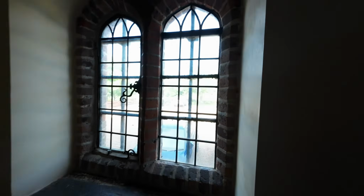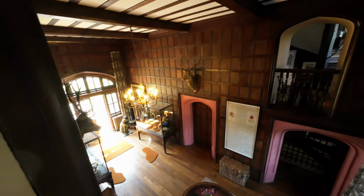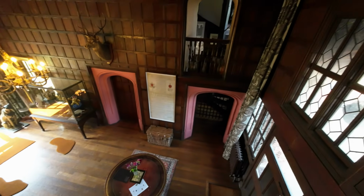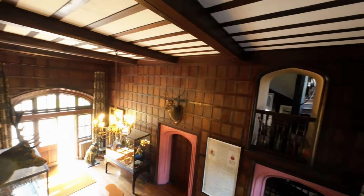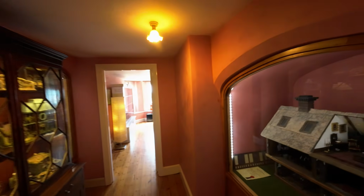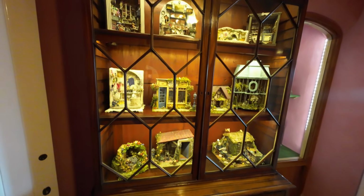Right, we've got to go this way to the exhibitions. Okay, we're going to have a spiral staircase now. Look at the windows. Very breezy over here. There's another side to it, but I don't think that's open to the public. I'm not really sure.